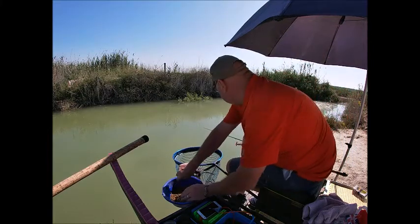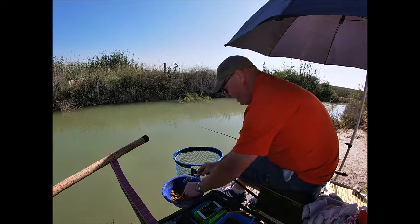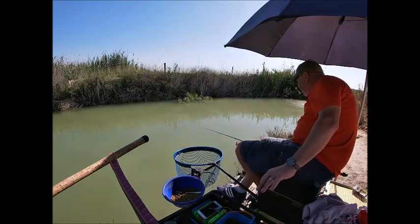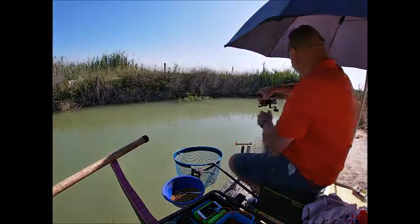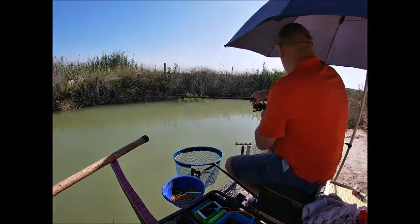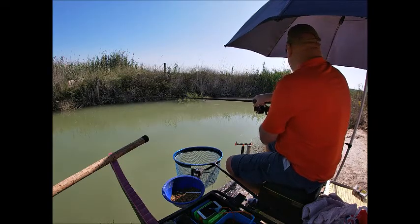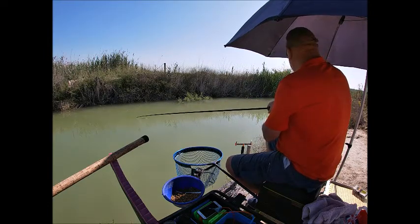This is a little bit too, not to my liking, this ground bait. Somebody gave it me yesterday actually, and it's gone. Anyway, we've got a fish. It's not been in a minute. It's not a great big fish, but be another kilo fish.